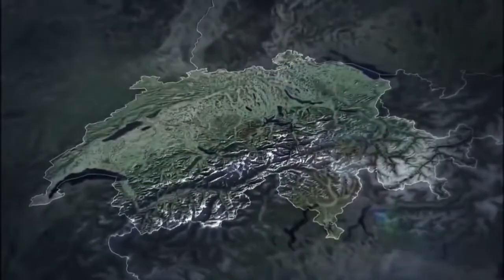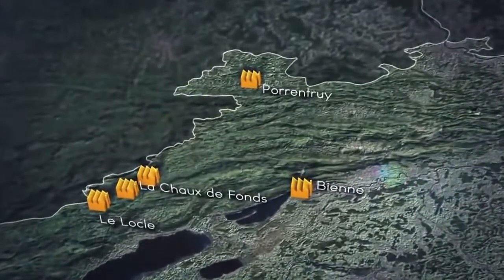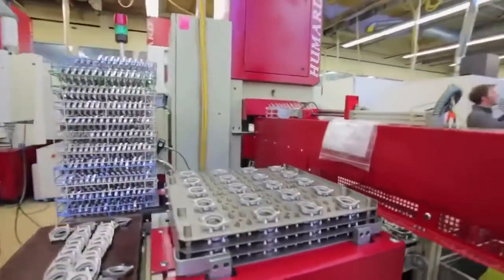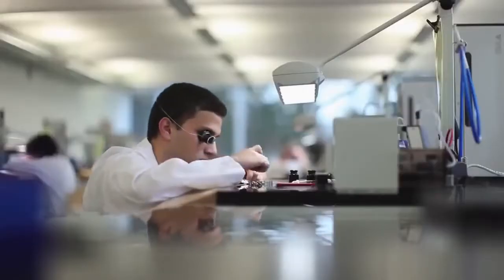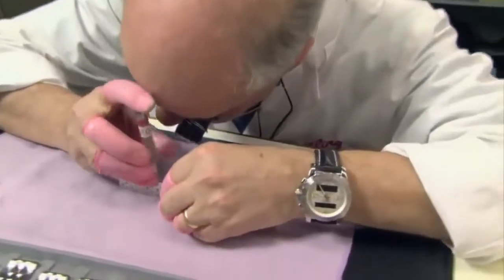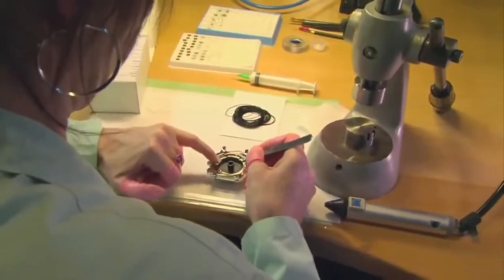Switzerland. The Jura mountain region, the traditional home of watchmaking. It takes 5 factories working together to create one Breitling Super Factory. Craftsmen, engineers, designers, and technicians take more than a year to build the Chronomat. The Swiss people are keen to details. We have a kind of craftsmanship, of watchmaker experience here in Switzerland by these people for many generations, which enabled Switzerland to be the number one in watchmaking.